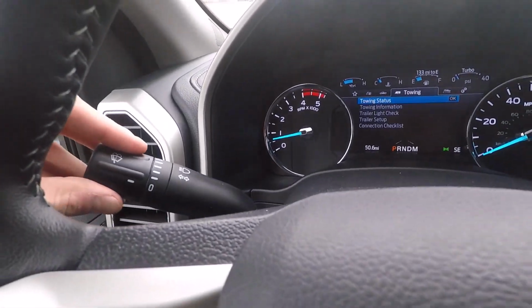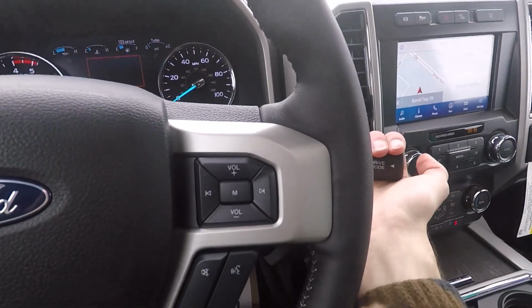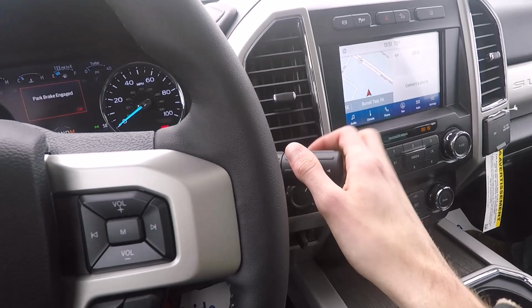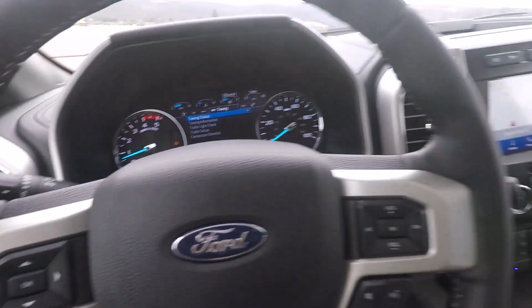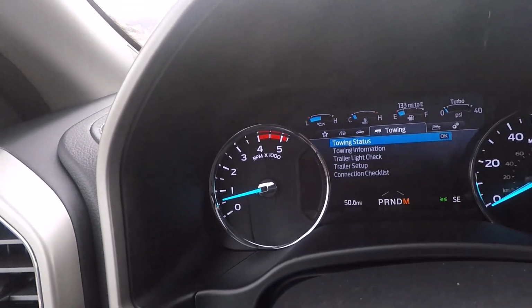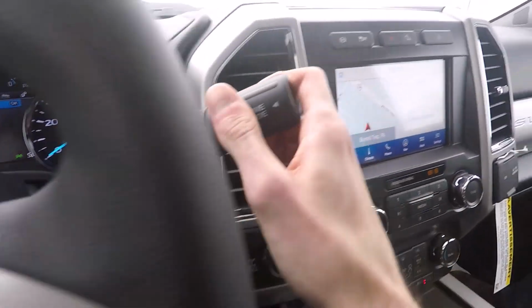Your turn signals up here, as well as your wiper controls. Up here is your selector for your 10-speed automatic transmission. Yes, I know. It's your 10-speed automatic transmission. This is brand new for 2020. Putting it into reverse.